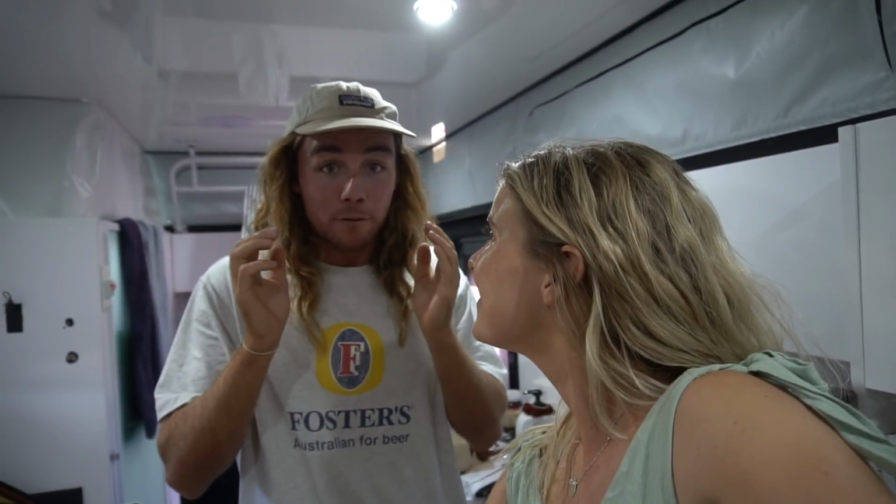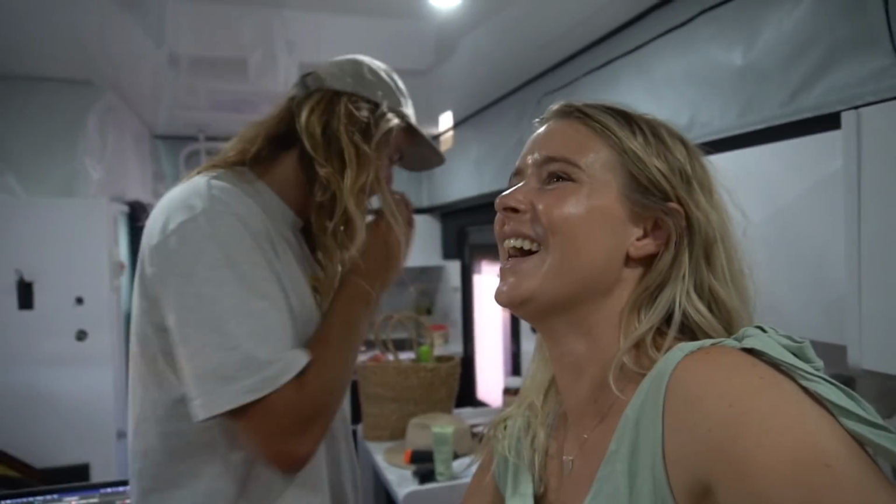Just out front of the caravan park, it literally backs onto the beach, and then we'll go to Cooper's and get a few beers. And some food. And a frothy. So let's go.